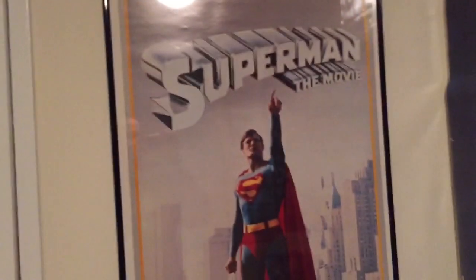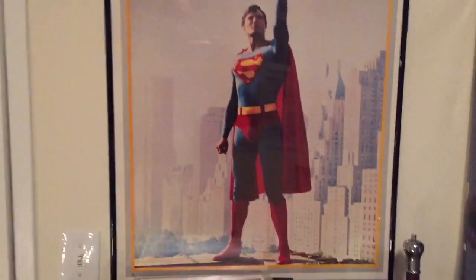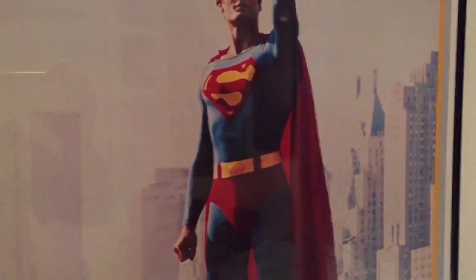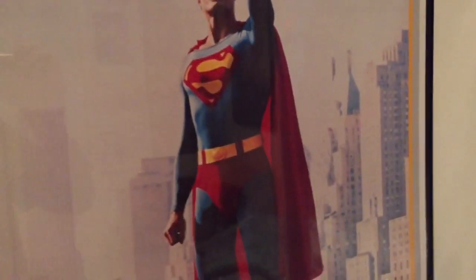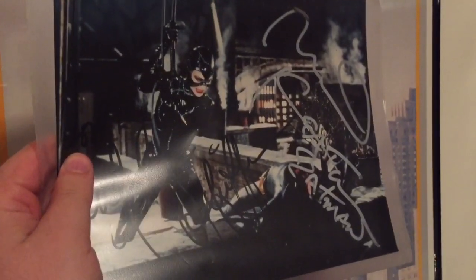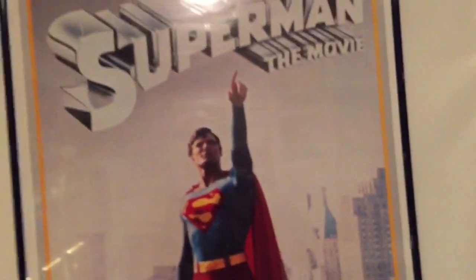Here I have an original 1978 Superman poster. See that? Beautiful. Original. Here is one from my buddy Scott in Chicago, signed by Michael Keaton, Pfeiffer, and DeVito, all three together. And a separate one I got, Pfeiffer and Keaton, both signed too. So I think that's about it.